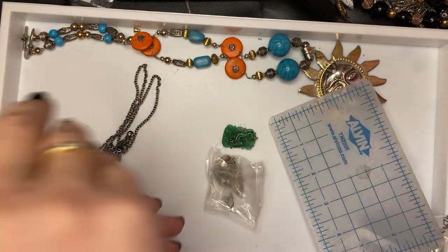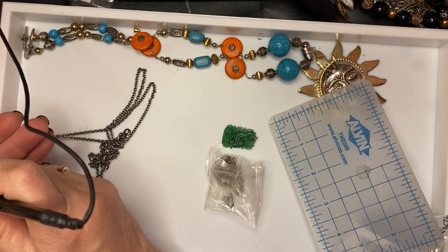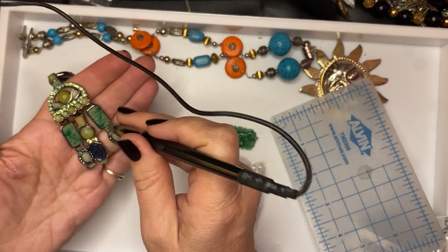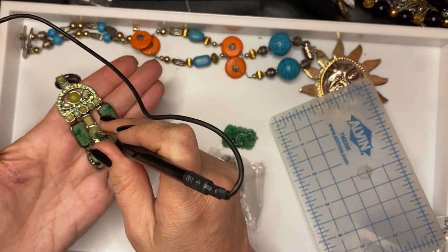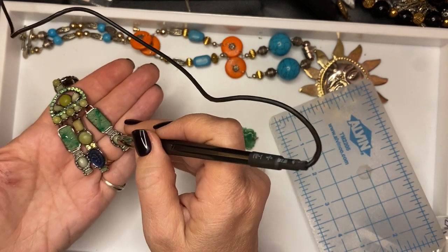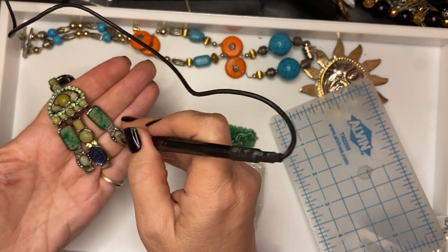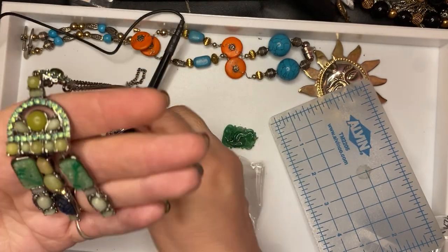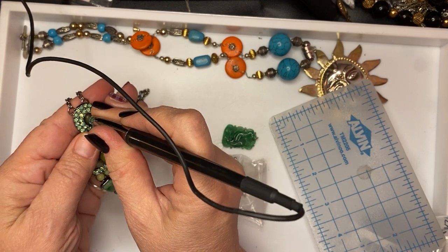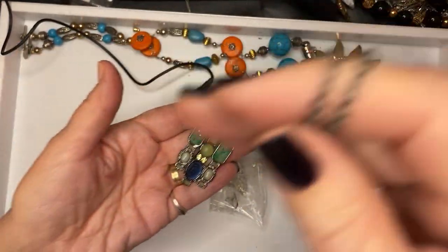So let me test these for stone. Well, this one's glass. Glass. This one went up to garnet. I mean, there are some real stones on here, but not all of them are. Let's see what this green one is. Yeah, that one's registering as glass as well. So there is a mixture. But there's that piece.